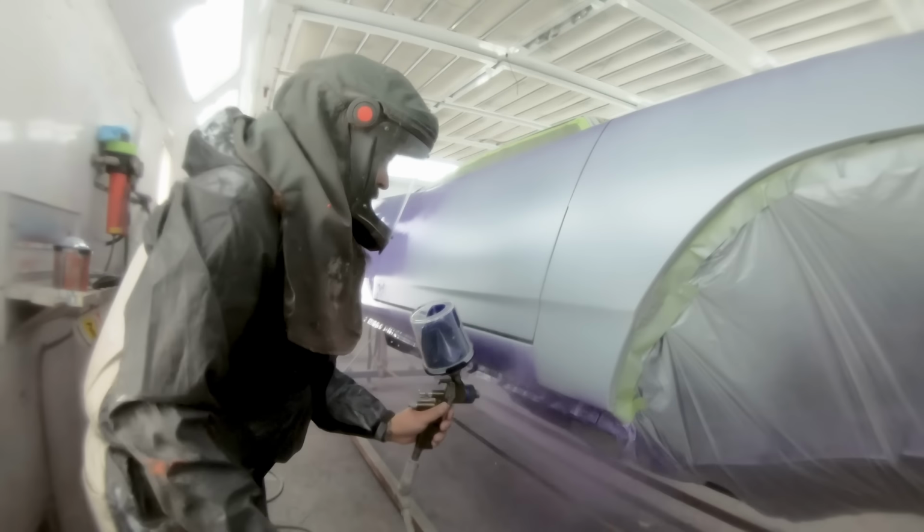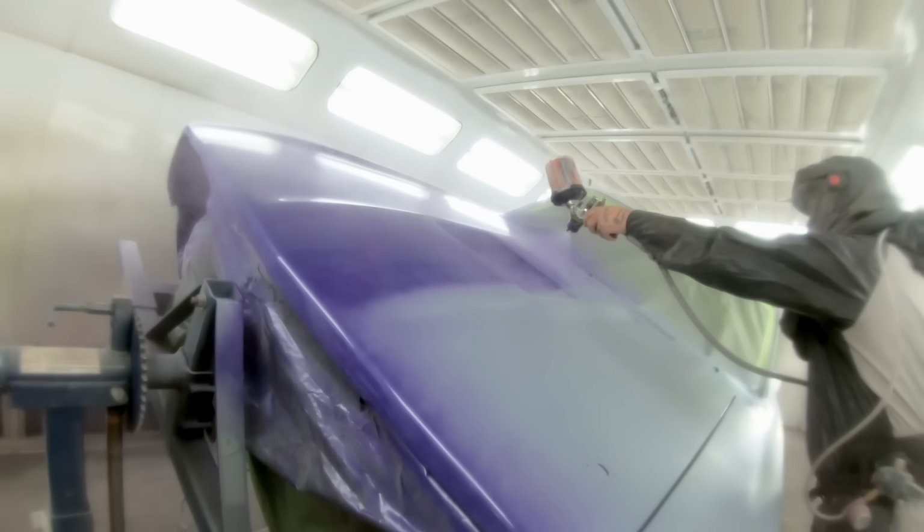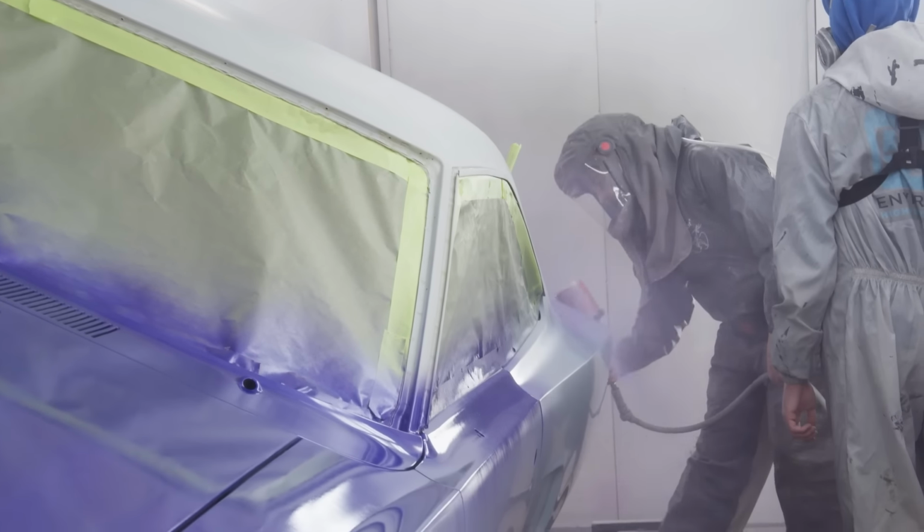Did they wet sand and buff them at the factory? I don't know. I don't think so. No, they didn't. No, they sure didn't. It was a single stage enamel. Oh, that's right. It was single stage back then.